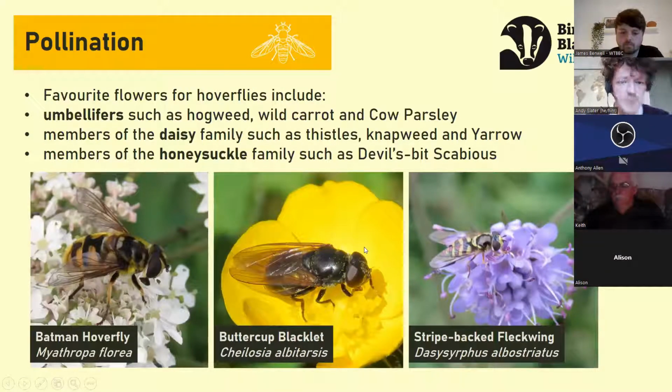So in terms of the flowers that you're going to see hoverflies at, they're quite broad, but they do tend to favour certain flowers. And hogweed is a fantastic one for hoverflies. It smells horrible. That's where it gets its name. It smells like pigs. But you see a hogweed plant, and there'll often be up to 6 species of hoverfly on one flower, all jostling for the pollen there.